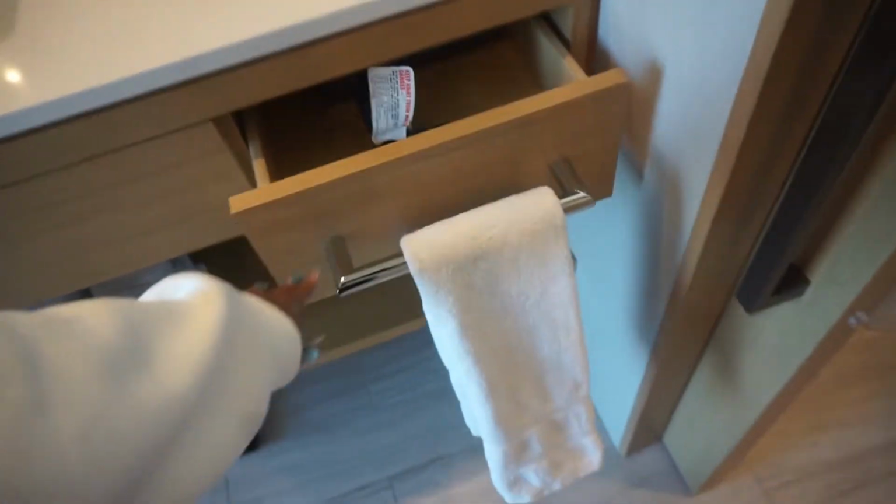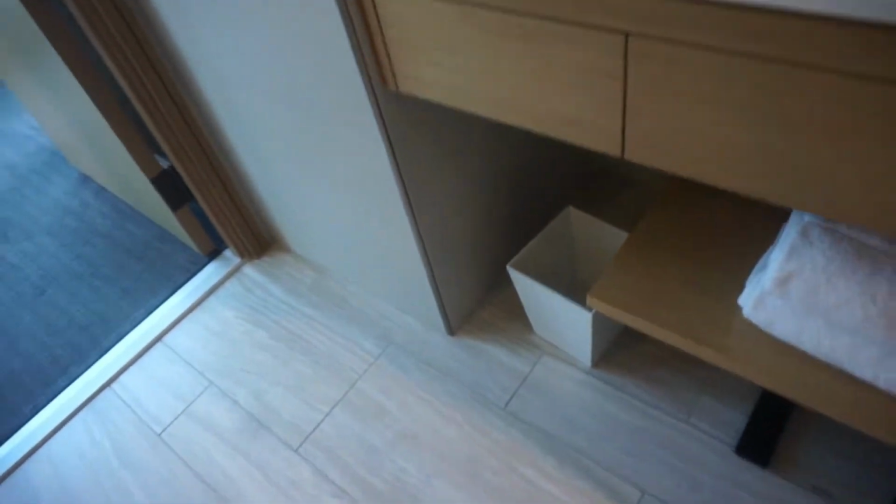Then in the drawer, that drawer's empty. That one doesn't open. In this drawer, there's a blow dryer, some hand towels, a scale and a trash can. I love bathrooms with trash cans. Y'all don't even want to know the half. Here it is, so beautiful.